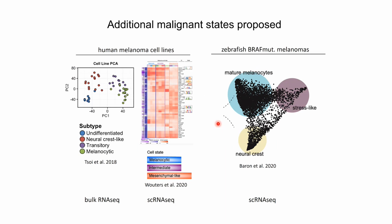And there was a lot of work throughout these years in the literature, from bulk RNA-seq, the Solidal paper, Mathieu knows very well, single cell work on cell lines, we also contributed to that. Different animal models for melanoma, this was a separate fish from Richard Weiss' lab, already proposed a neural crest cell state from in vivo material, a stress state, and again, a melanocytic or MRTF-like state.